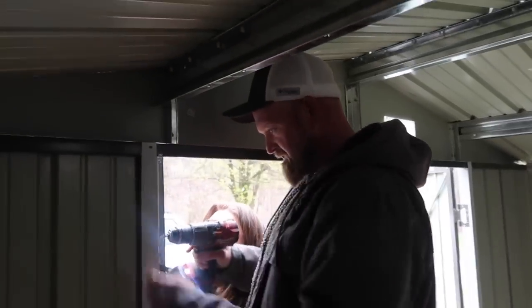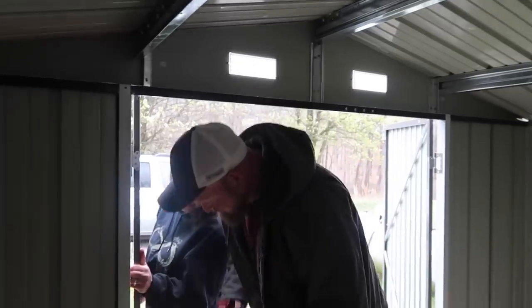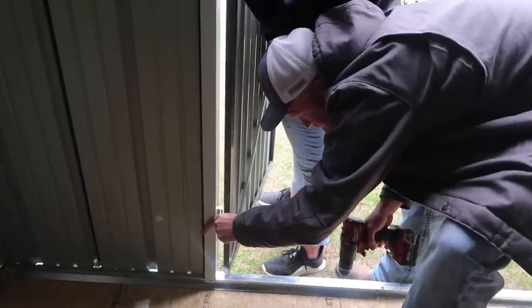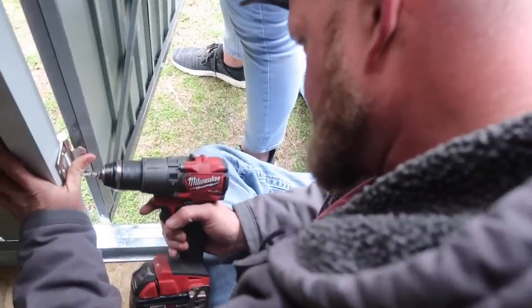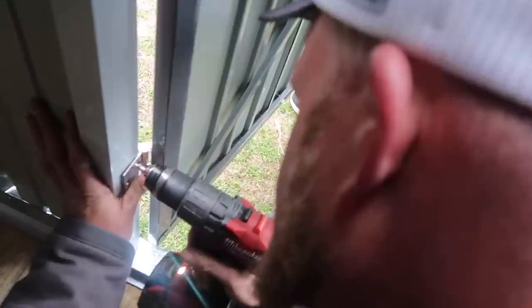We're wrapping things up here, putting on the second door. Thankfully, we got everything finished and it didn't rain. I was really worried about getting rained out again on this second day, and we really needed to get this project completed. So thankfully the rain held off.